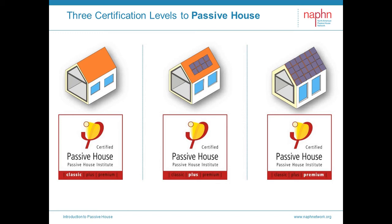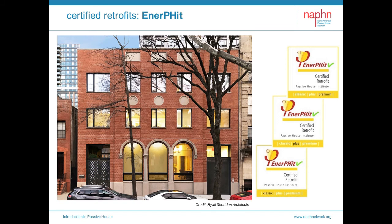The certifications also extend to retrofits with the EnerFit standard, also including higher levels of performance and renewable energy integration. EnerFit provides flexible pathways, including a step-by-step strategy that allows for phasing of work in sync with the replacement cycles of the building systems, ensuring that passive house performance is the end result.